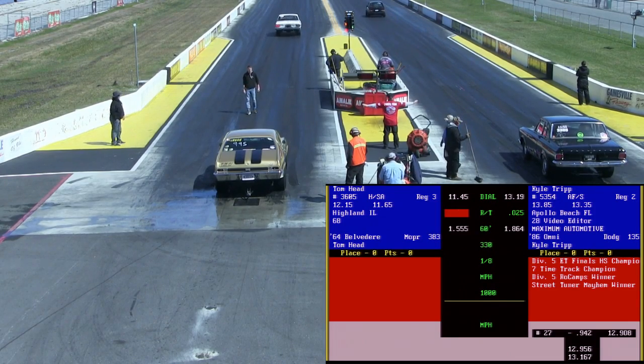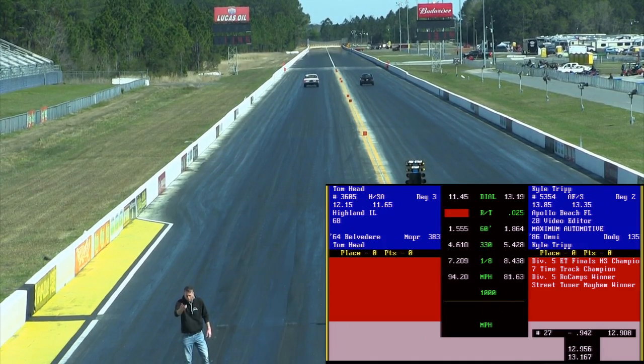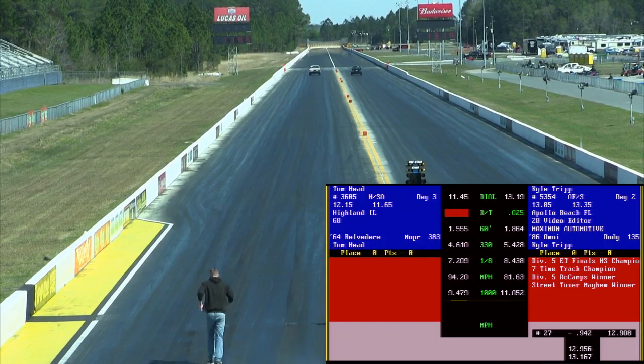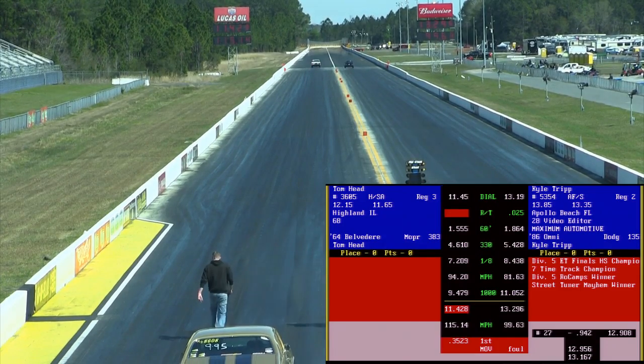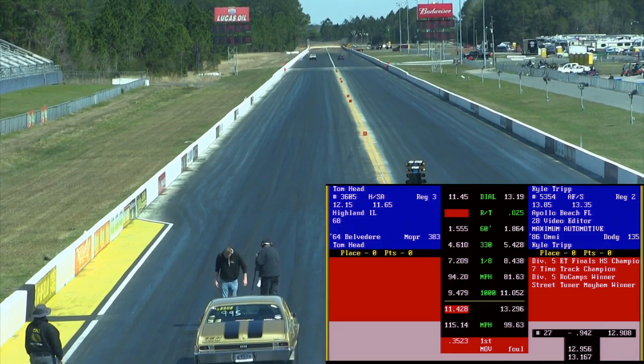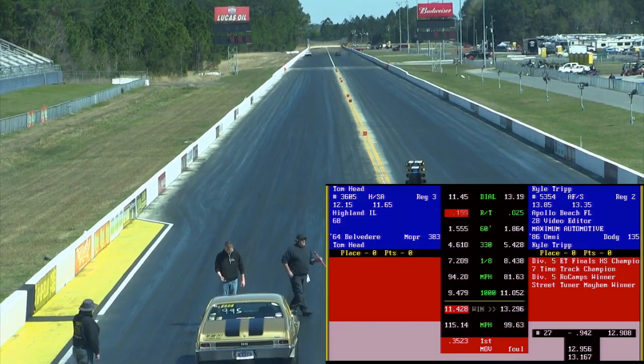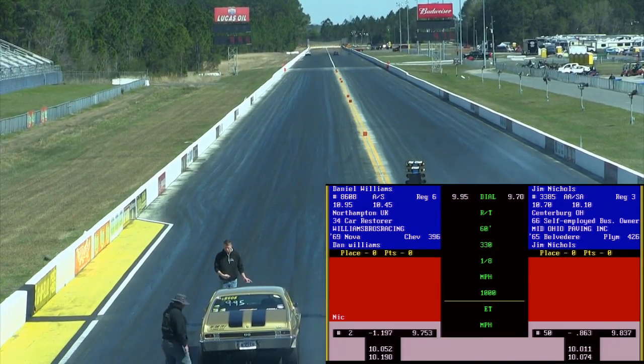Oh, and a red light start for Tom Head. So Kyle Tripp, I guarantee you, he wanted a good, clean, fun checkout run, and Tom Head just obliged. He was red by 0.2. 13.29, 99 miles an hour for Tripp, but he had the win light via Tom Head's red light. And he'll be back to race some more tomorrow.